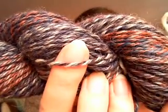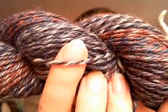I'm gonna try to show you in a spot where you really can see 3 different colors. It's not that simple right now. Let's try. There you go.